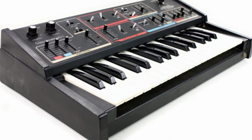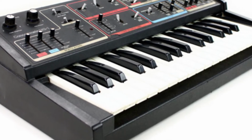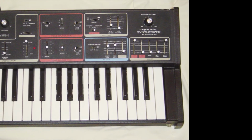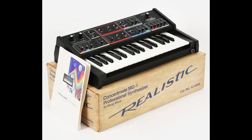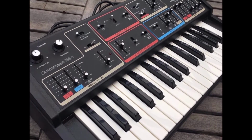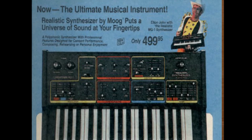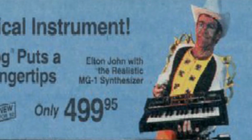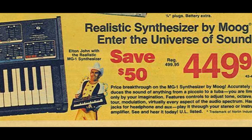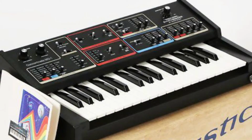Coming in at number 6, the Realistic MG1 synthesizer. Now, this is certainly not a classic synthesizer and certainly not a high-quality synthesizer, but nevertheless, it is definitely collectible. The MG1 was actually manufactured by Moog Music to be sold in Radio Shack stores. And there's actually a graphic in the Radio Shack catalog from that time showing Elton John holding a Realistic MG1, which is quite odd because Elton John never actually used this synthesizer on any of his songs. Basically, if you can find the MG1, many synthesizer enthusiasts are very happy to collect it.